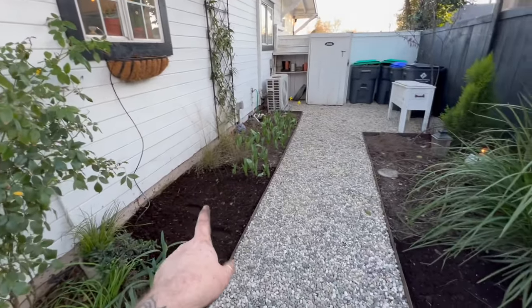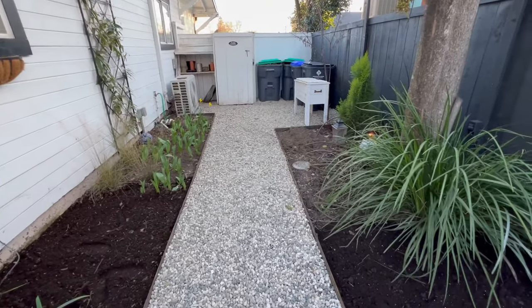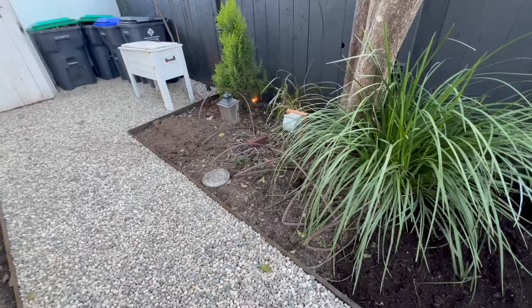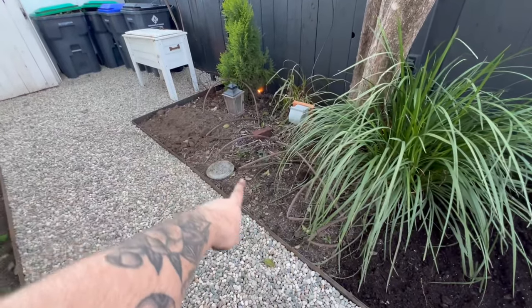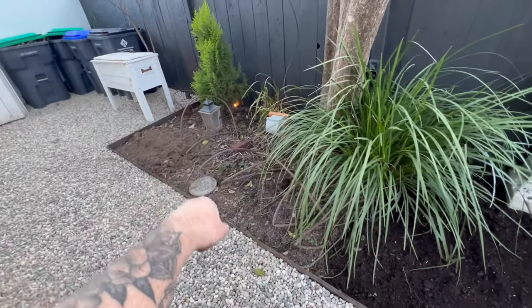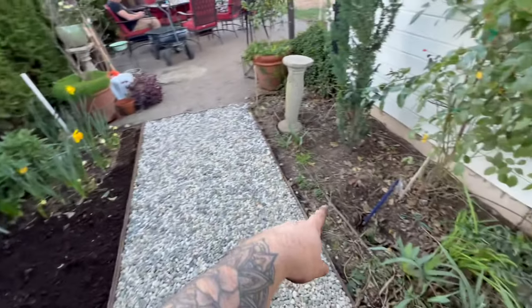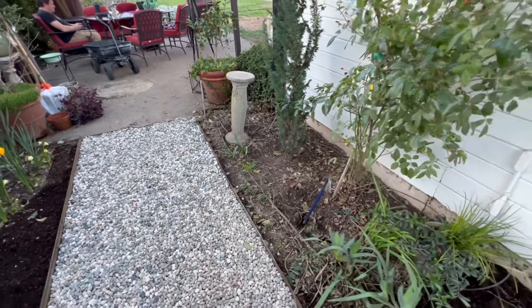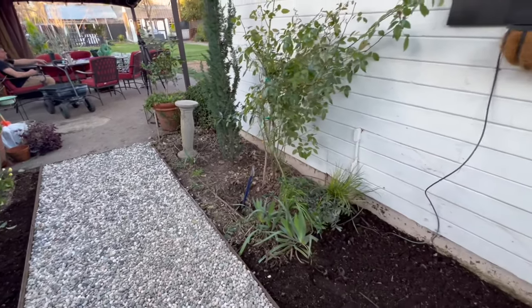So last thing to do, which I will get done at a later date, is going to be finish this drip. I'm just getting destroyed by mosquitoes right now. So I gotta finish this drip here, fill in that hole and these last two holes and these last two holes right here. So other than that, I think we're done.